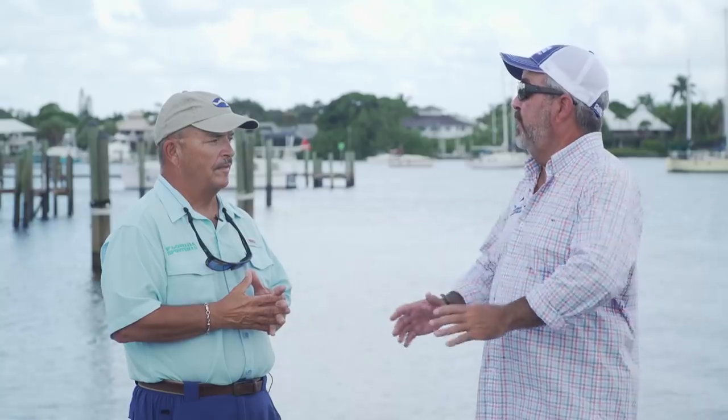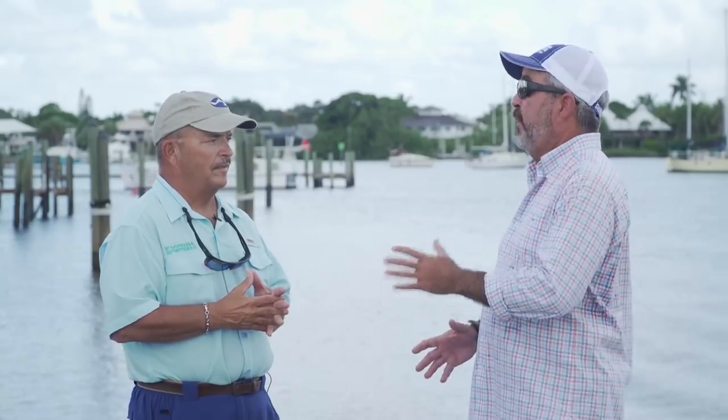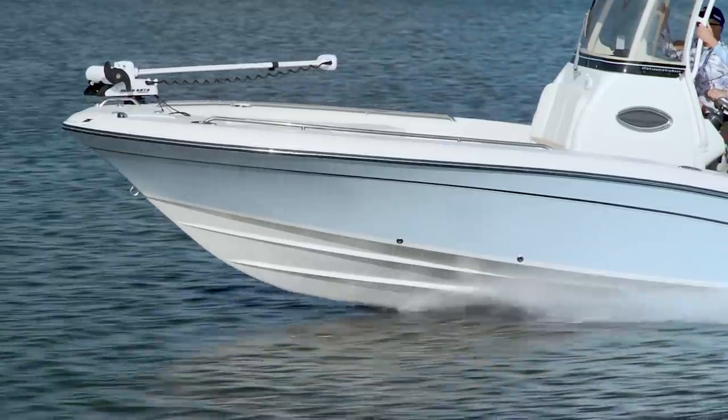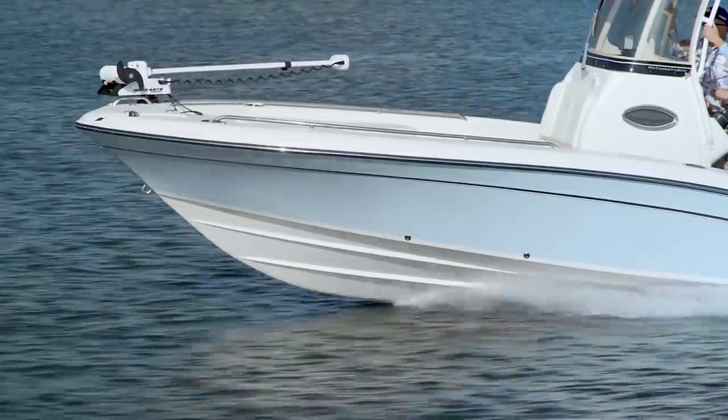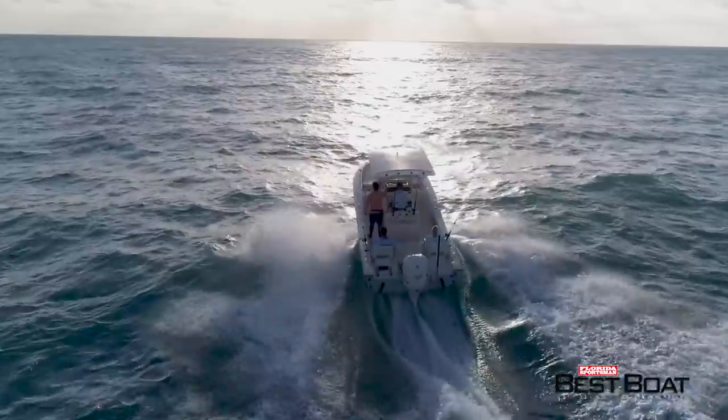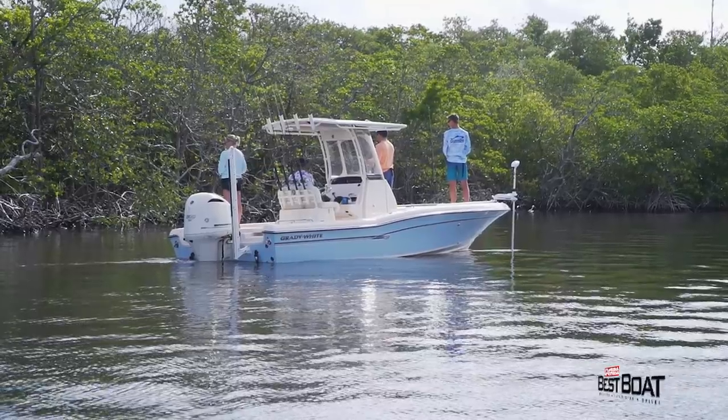All right, next up we're going to look at the Coastal Explorer 251 from Grady White. Now this boat is a little unique. This is a bay type of boat, but with Grady White's patented CV2 hull. This is a variable deadrise bottom. This is a boat made to run in the chop, but still only 14 inches of water you need.